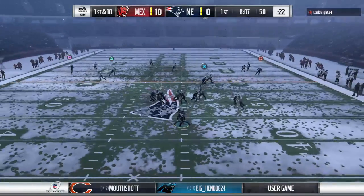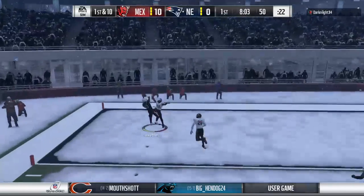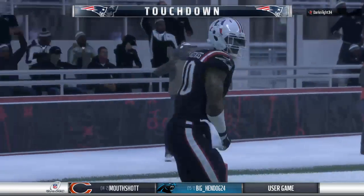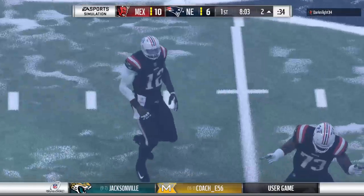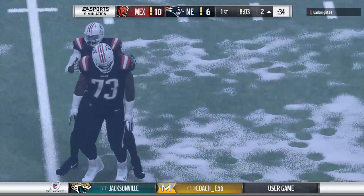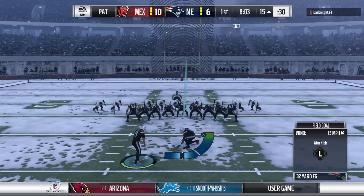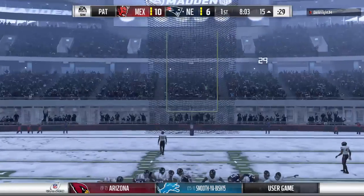From the midfield stripe, they'll look to throw. He sets to fire deep. And that's going to be caught for a Patriot touchdown. A big play there. 50 yards. And the Patriots are able to strike quickly for 6. And the defensive back there, that was a battle. He just made a really nice play. A really nice play, making sure his body position was correct.